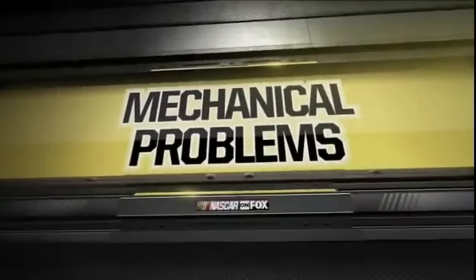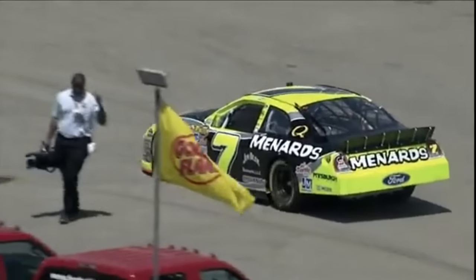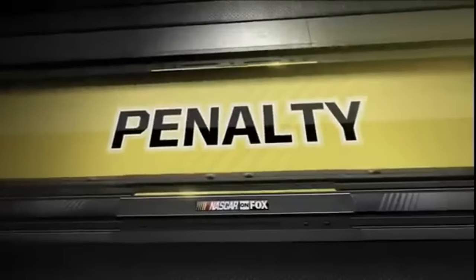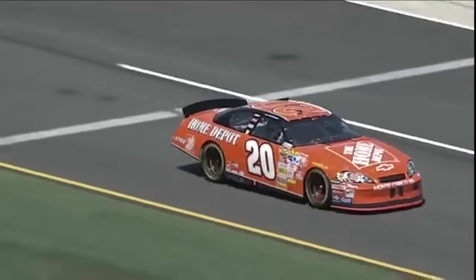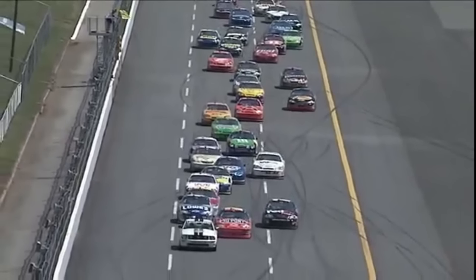Meanwhile, engine problems for four other drivers. Some of those, Carl Edwards behind the wall, then Robby Gordon, Dale Jarrett, who's won this race before. Four cars out with engine failure for the moment. And here's where Tony Stewart went a lap down, entering pit road too fast. You heard of a drive-by, it's a drive-through penalty. Went to 38th and then went a lap down, but now has made that up with this caution.